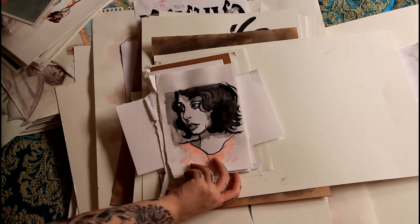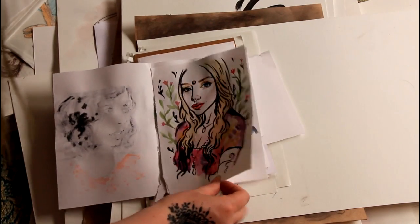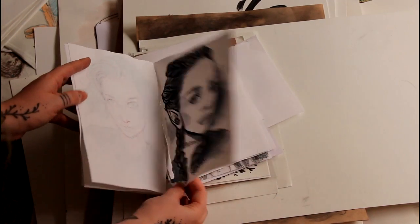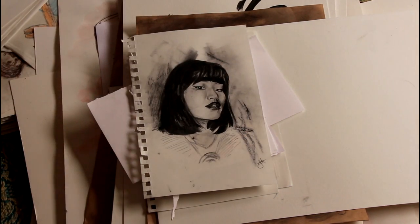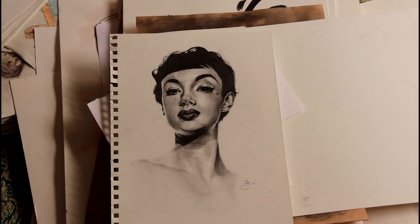More sketches of people. I don't know if you can see that good enough. Just girls on Instagram that I thought were cool, and I choose a lot of them randomly, but I go through them until I find a picture that I really like. Another one, Cheryl Soros on Instagram. And this one I think I did this year.